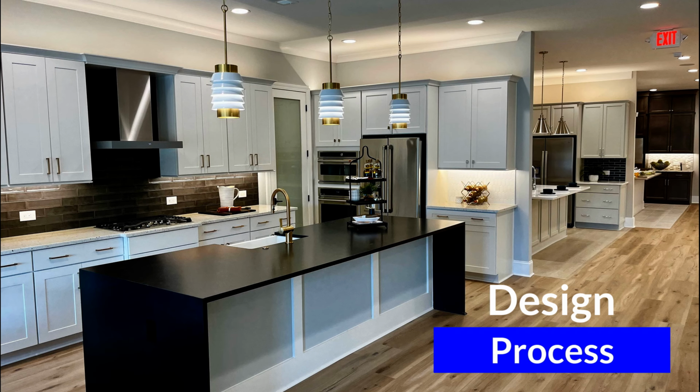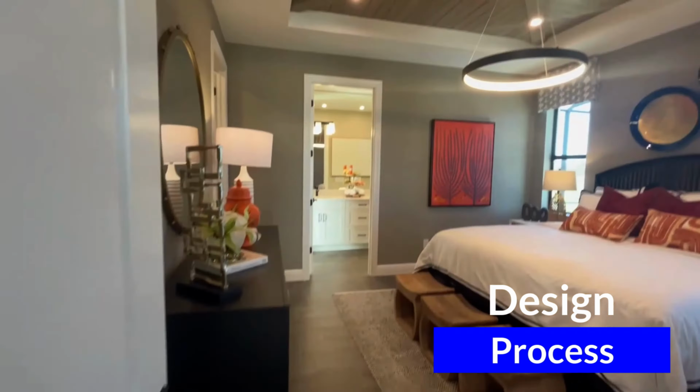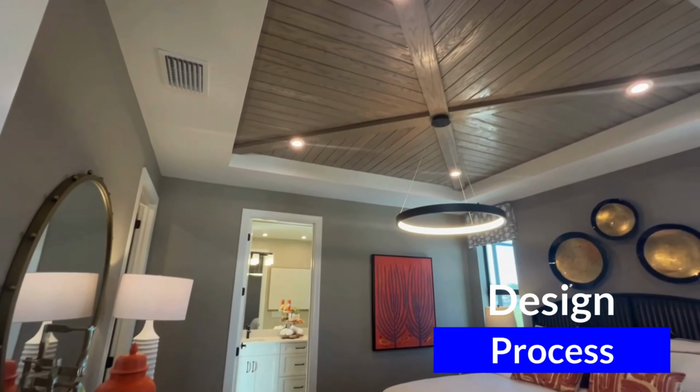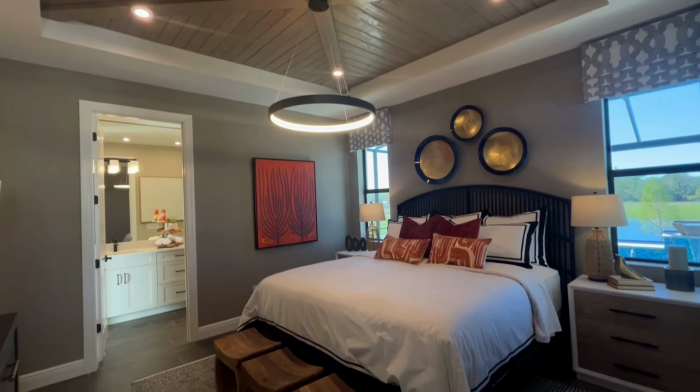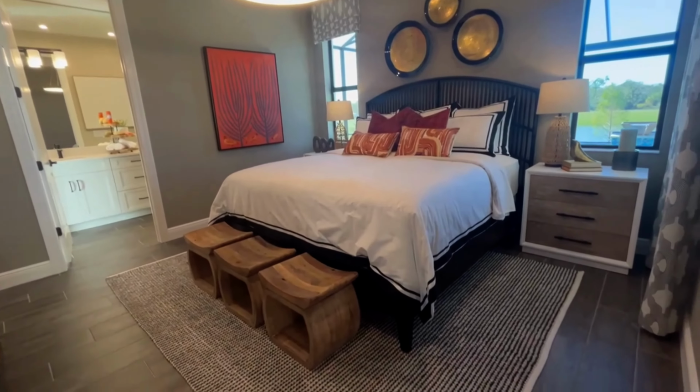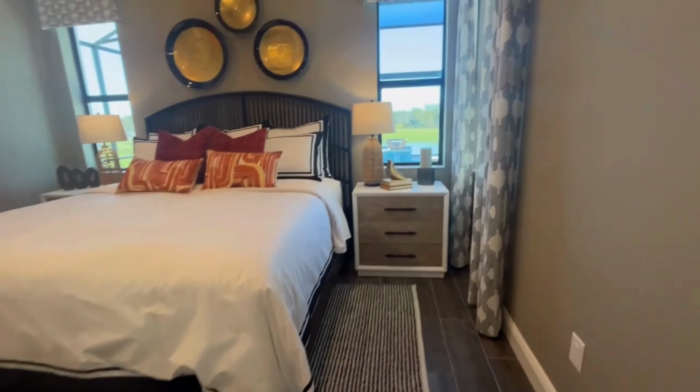And of course, I want to make sure I explain to you their design studio process, which I think is really kind of brilliant. I wish all of the builders offered this. Of course, there are builders that do offer customizations and do have a design center, but several builders don't have that anymore. But here at Kolter, it's going to be a different process.